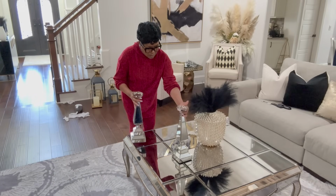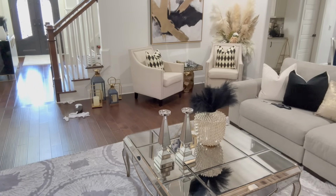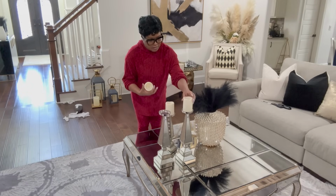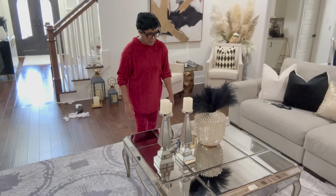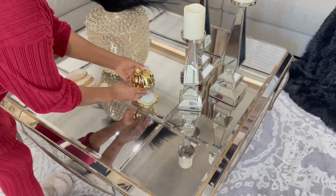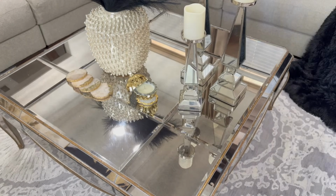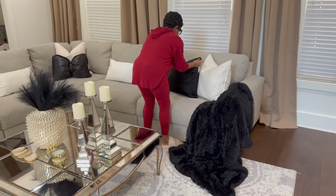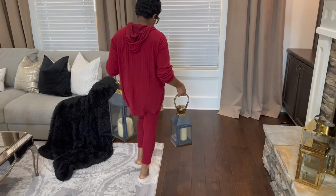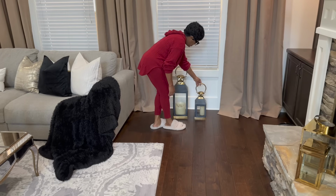And now that the built-ins are complete, we're just going to finish up the room by decorating the coffee table, as well as changing and fluffing the pillows on the sofa. On this side of the room, I'm re-adding my lanterns to get rid of that dead space and just to add a little bit of interest to that area.